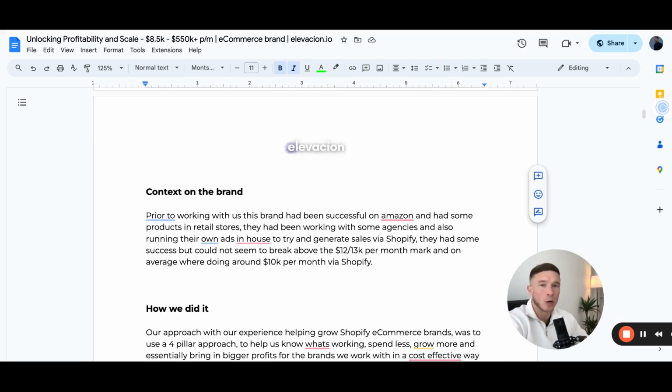Prior to working with these guys, they had been successful on Amazon. They had some products in retail stores, and they had been working with a few agencies, and they had tested out running their ads in-house with their marketing manager to generate sales via Shopify. But they had some success, but they could not seem to break over 12 to 13k. That was their highest month, but on average they were doing around 8 to 10k. Their ads were not profitable, and they actually said on the first call with us they didn't feel like Facebook ads really worked for them.